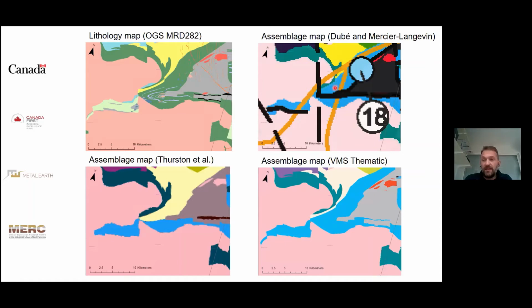It seems to be corrected here in Dubé and Michelin-Juneau's compilation, but you can still see that on the lithological map from the OGS, there's a felsic unit coming down here that is not captured in detail. So one of the things that we're trying to achieve by meticulously going in and redrawing some of these lines is to really capture each of the assemblages, so we are getting correct values when you're trying to measure these different features that you're eventually interested in. So this is a lot of the groundwork before we can extract the derivative data that we're actually really interested in.